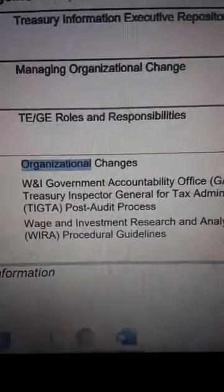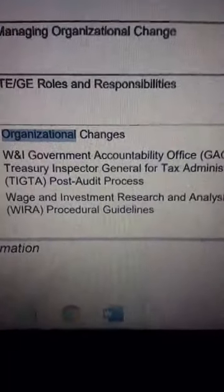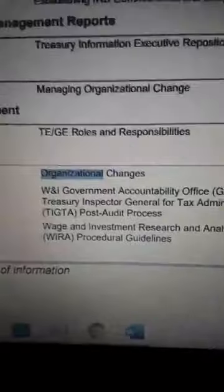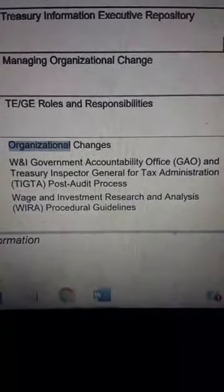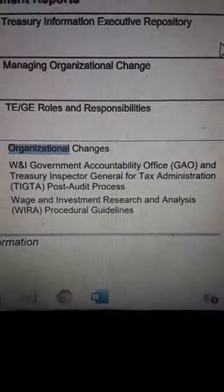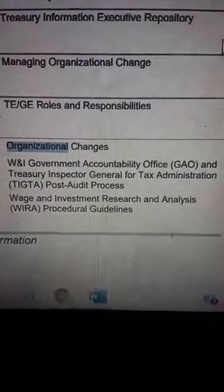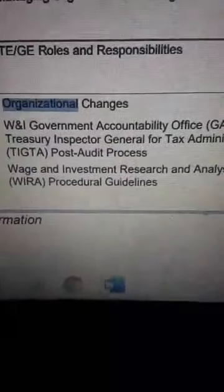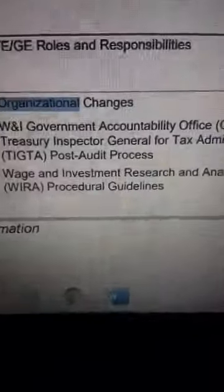And Treasury Inspector General for Tax Administration, post-audit process. Remember, you remember my PayPal videos here recently, I spoke about this. The Treasury Inspector General for Tax Administration, it's in my international notice. What I want people to pay attention to is wage and investment research and analysis procedural guidelines, telling you it is research.